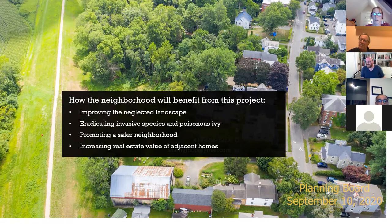I believe we're all promoting a safer neighborhood. Unwanted people who settle in the backyard will be less likely to show up when it's all improved. And lastly, I'm sure we're increasing the real estate value of the adjacent homes.